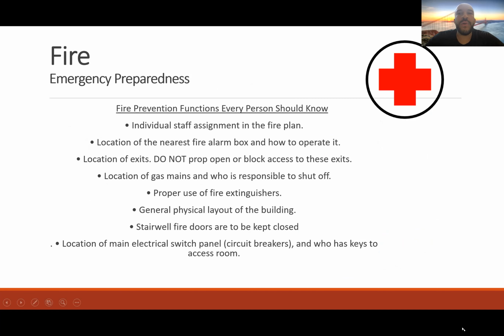Now, first, we're going to talk about fires. Among the emergency events, which would include floods and earthquakes, fires are going to be the most common, whether it's a problem with the electrical socket, microwave, those types of things can all cause fires. And those instances specifically are common causes of fires in assisted living facilities or residential facilities of different acuities or types. So, what are the fire prevention functions every person should know?